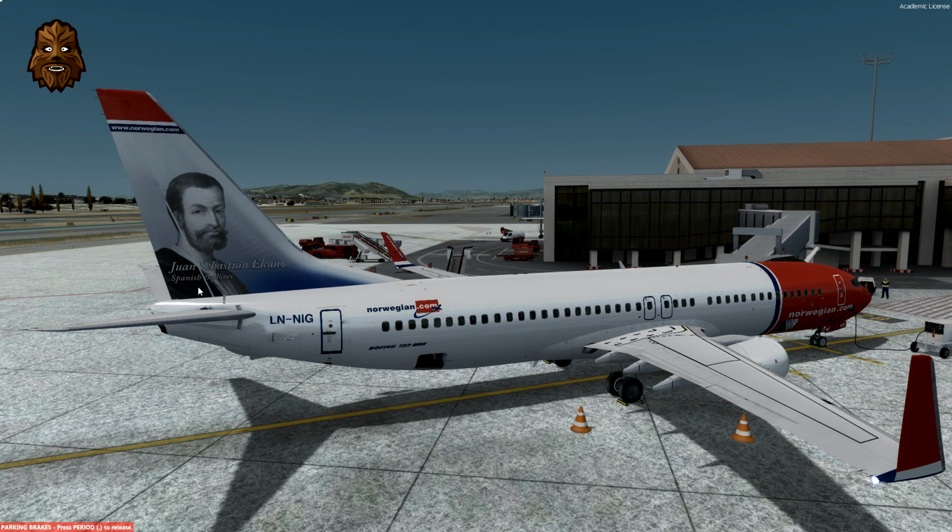So yeah, there you go. What can you say? A Spanish explorer on the back of the aircraft, as we ourselves have been Spanish explorers from Stockholm Arlanda to Malaga.